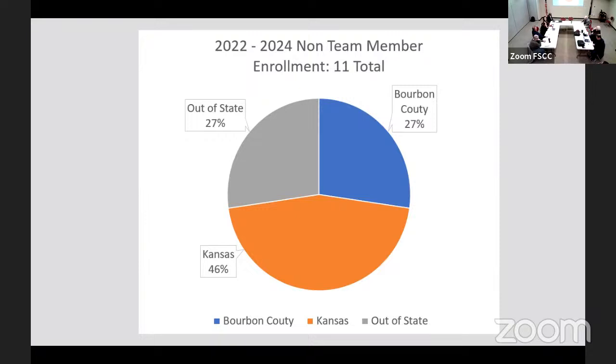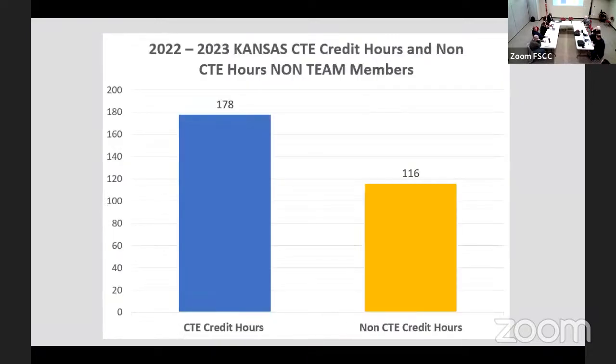Any questions on this? The good news is that the non-team members are generally here for our certificate and our Associate of Applied Science, so they do generate a lot of CTE credit hours. We need to get better at recruiting non-team members as well as more team members. That's something we can improve upon and have thought about over the years.